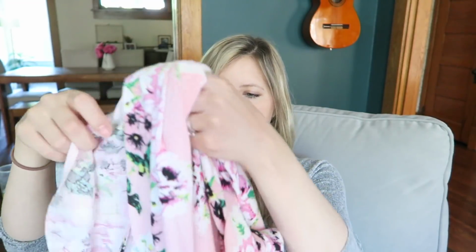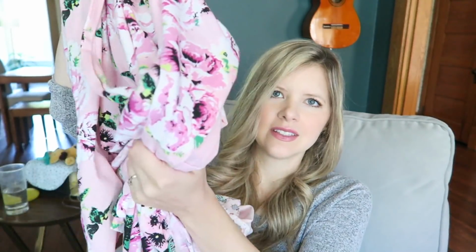So yeah, I had the gown and I also got the robe. This is what it looks like. This is the pattern. And I wore the robe a lot too. Yeah, I'd recommend both of those. I don't have the gown because I ended up ripping it. It has snaps, which is really nice for breastfeeding. But I ended up tearing the fabric, and I was like, I'm never gonna wear this again anyway, so I just threw it away.